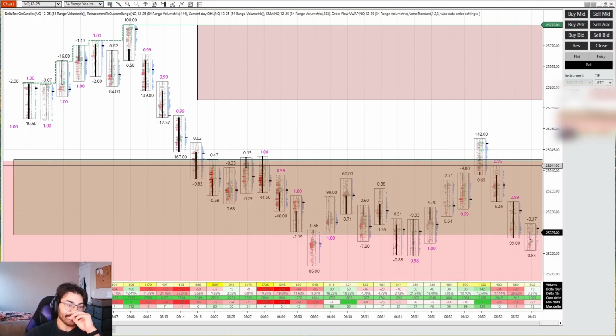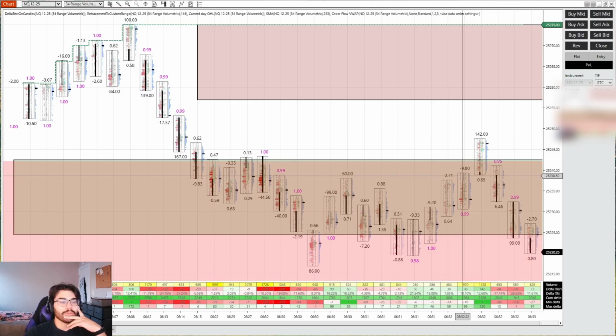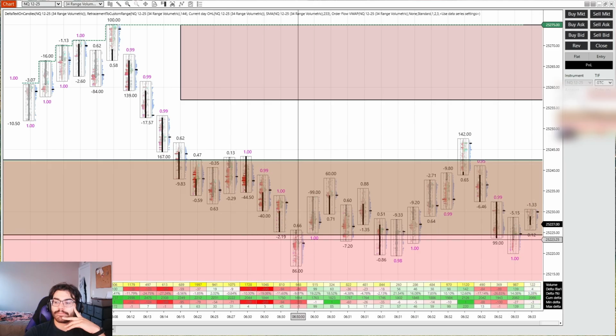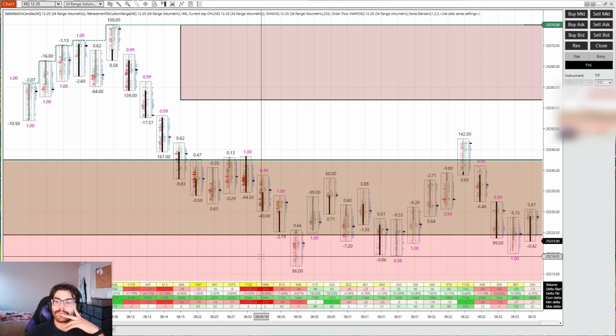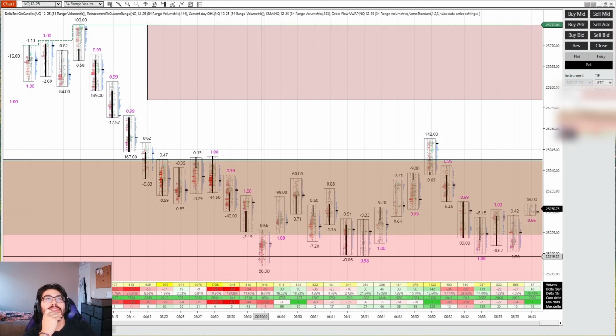There are some buyers at the top here, right here. Doesn't seem like they were able to hold that position though. A bit of demand right here in this area. Yeah, again, even though we are testing this old supply area, if I see the opportunity for a short, I would prefer short, just because that pre-market point of control is acting like a magnet.